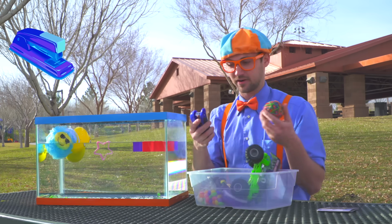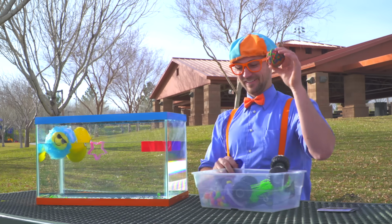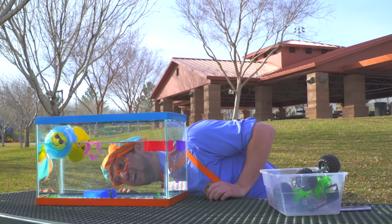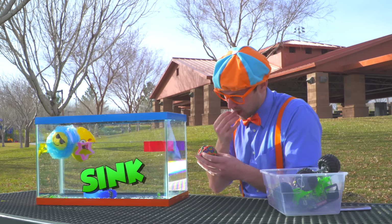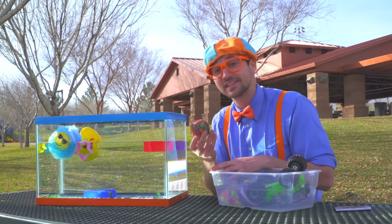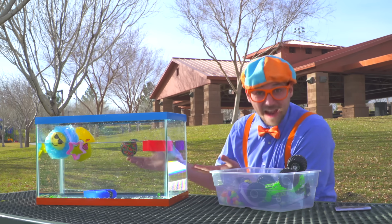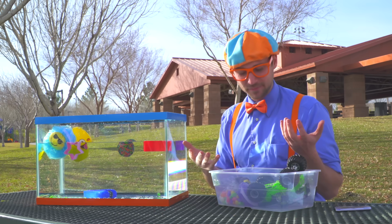Ooh, a stapler and a rubber band ball. The office supplies. Watch this, it bounces. Okay, bye-bye, stapler. Whoa! Yeah, the stapler sinks. All right, well, I wonder about the rubber band ball. I wonder if it's gonna sink or if it's gonna float. Let's see. Okay, here we go. Wow! That floats! So many rubber bands on that rubber band ball.